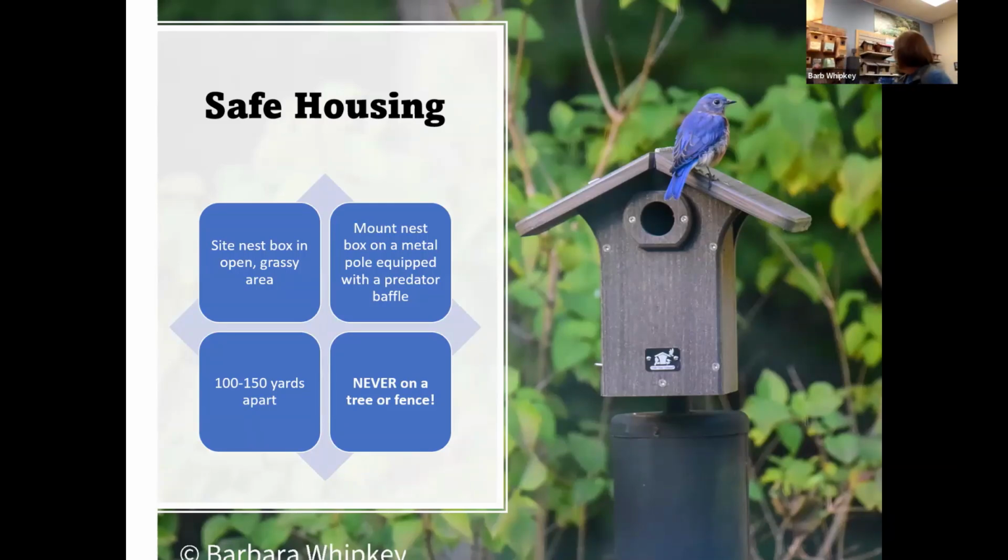You're going to mount it on a pole with this long baffle. So I know you've seen baffles, that kind of slanted baffles. You've seen our shorter squirrel baffles, but you need this long stovepipe baffle because our biggest predators of bluebird houses are raccoons and snakes. And raccoons and snakes can go right around those hat style baffles or the shorter squirrel baffles. So we need this long stove type baffle. It's probably about 3 feet long. So this is the style baffle we need to put on these to keep those predators out.